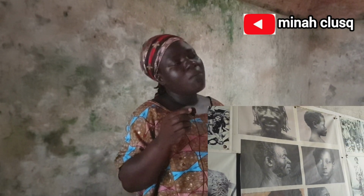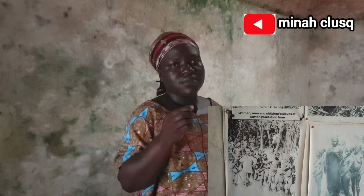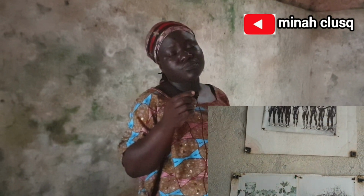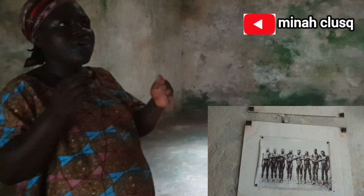So after 3 months, before the ship arrives, about 1/3 of the people in the condemned cell will be dead. And then they just carry them and throw them into the ocean. So after 3 months, together with the other dungeons, those who survive will be marched through the door of no return. So we are going to see the door of no return.